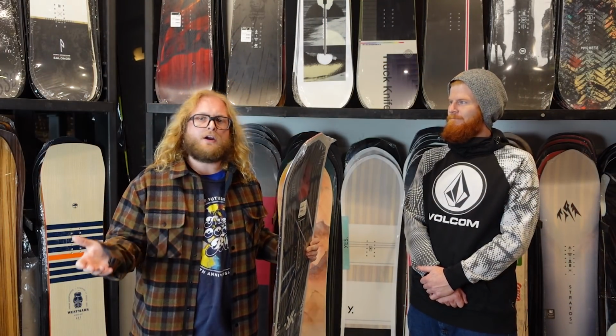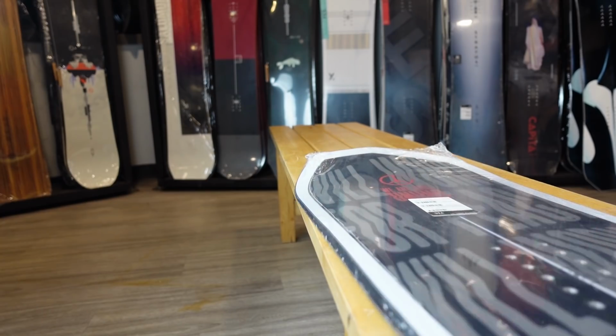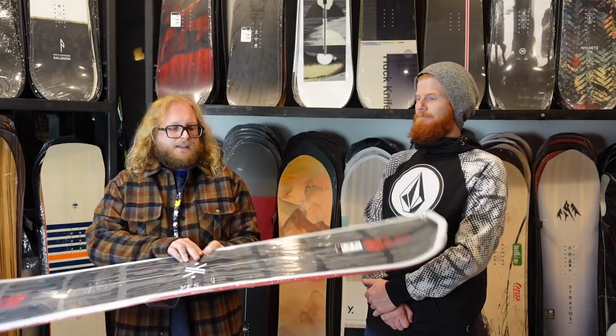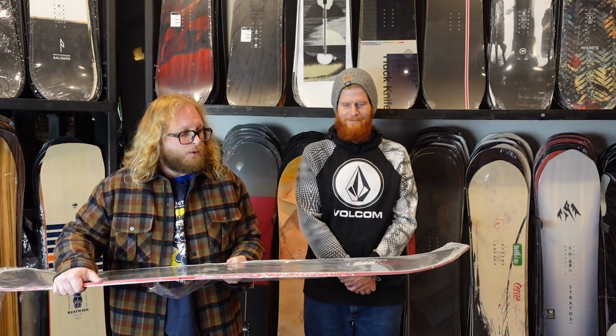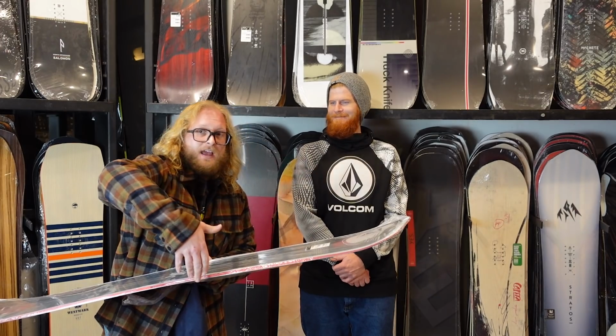So the board is super agile for when you're in the park, for example, and you're moving feature to feature. Then when you move out to the tip and the tail, the board actually increases in width. What that does is it gives you better flotation in the deeper snow and better grip in the tip and the tail.